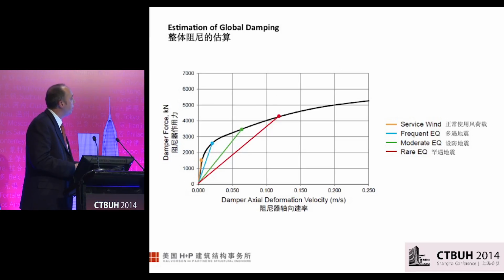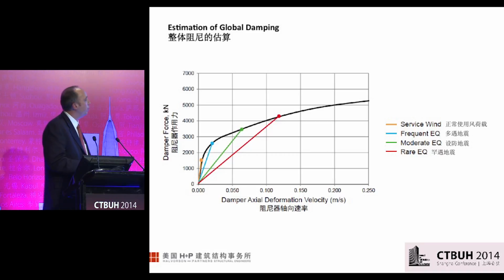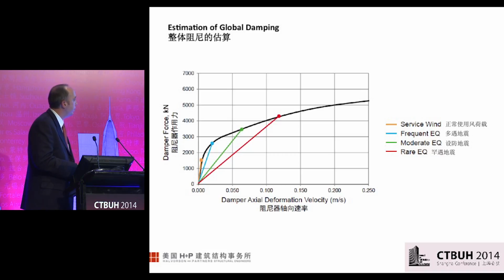So, in looking at damping, these were the force levels that were developed for the different earthquake levels and surface wind. You can see the wind levels, the forces were quite a bit smaller, even than frequent earthquake. And these were all Chinese code frequent, moderate, and rare level earthquakes for that zone in Beijing.